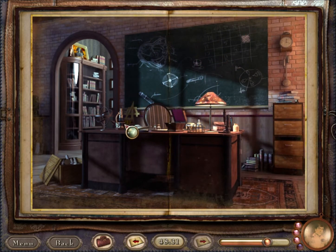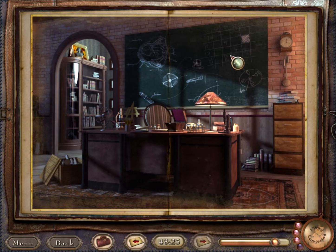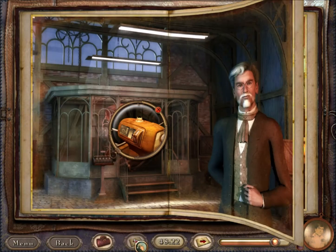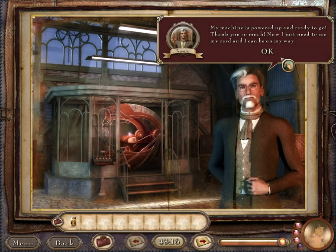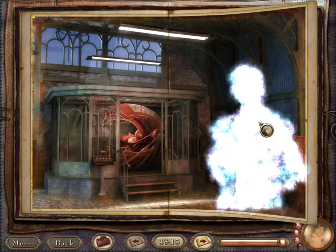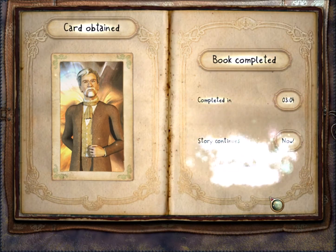And it's done. And that, for whatever reason, opens the drawer so we can find the handle. Why does solving that puzzle open the drawer? I don't know. I have no idea. Anyway, I'm pretty sure this is supposed to be the book The Time Machine by H.G. Wells, I think. I haven't read the book, so I don't know. So, get a bit more story.